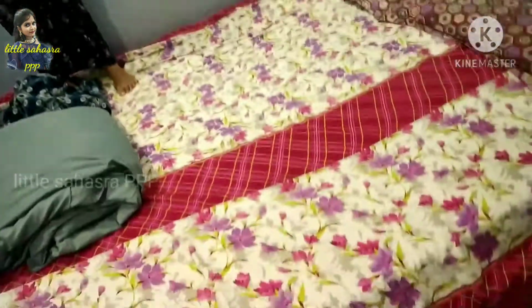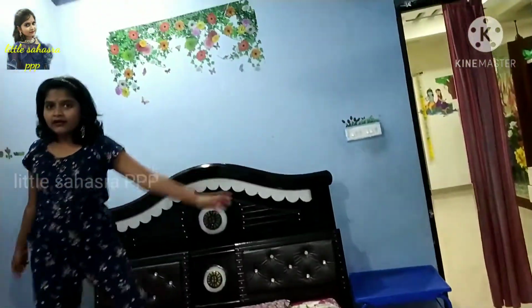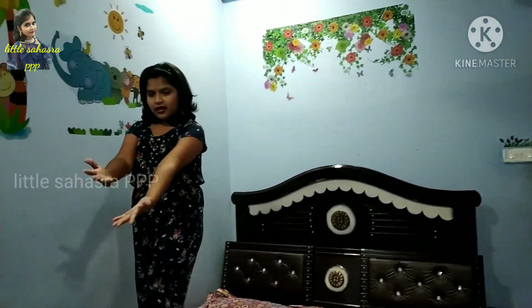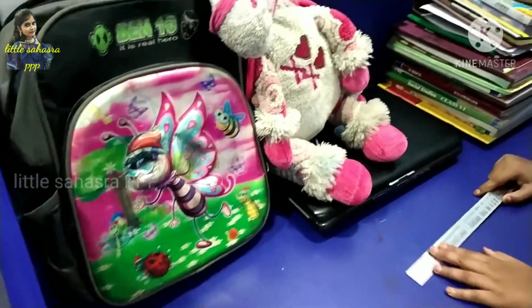And so right here, this is our bed. I'm standing on it right now. So this is my brother's and my bed. I'm stepping on it like nobody cares. So here, this is my study table. I also have it blue because I really liked blue at the time.